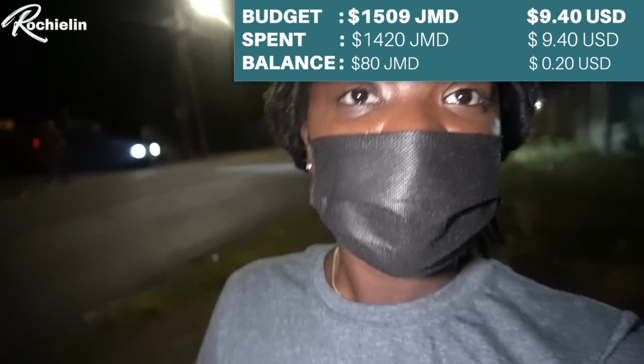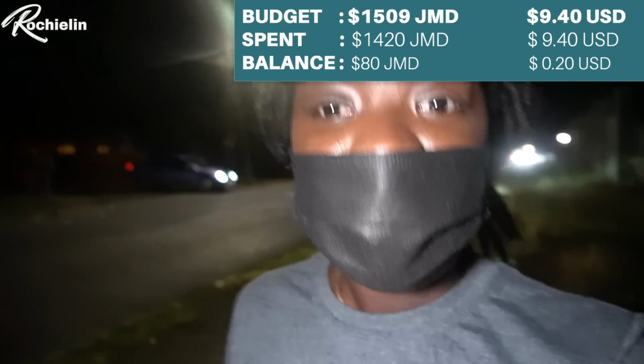is the equivalent of 1,500 Jamaican dollars. It is very possible for you to live off of $10 US here in Jamaica, which is $1,500 as a daily budget. You could really get away with living off less sometimes, and you could get away with living off the same thing and getting a lot more out of it.